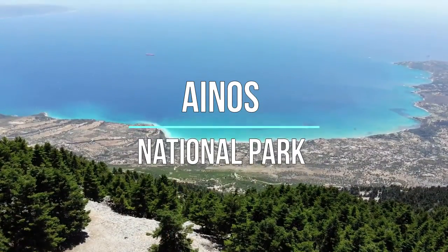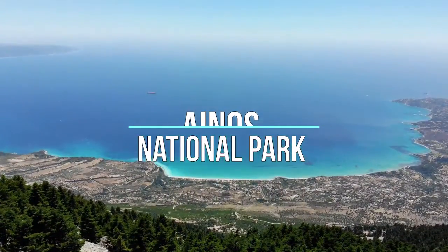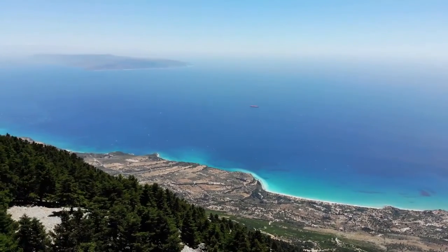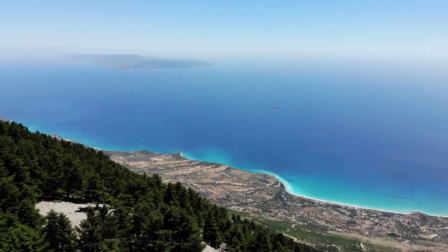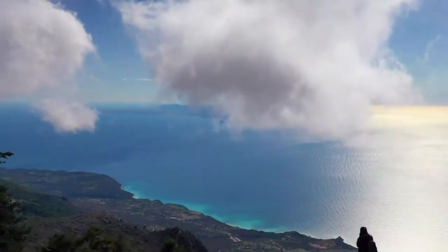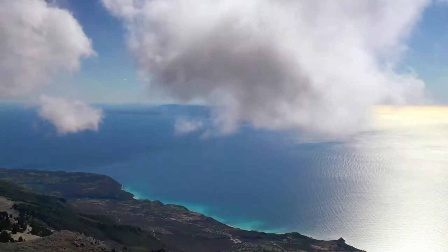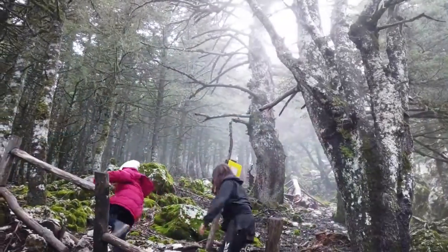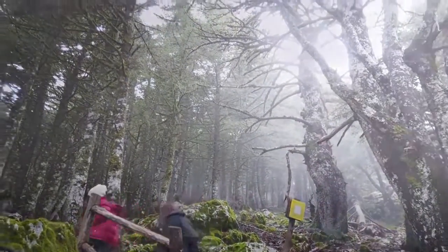The next is hiking, biking, and birdwatching in the Ainos National Park. There is a beautiful view from the top of Mount Ainos. At the south of the island, you will be able to view the summit of Mount Ainos, which is the highest point in Kefalonia, and it rises to about 1,628 meters in elevation within a national park.